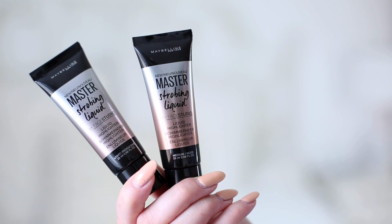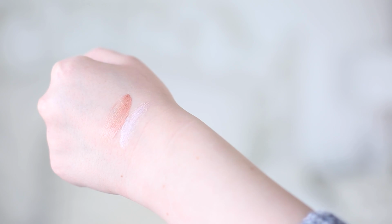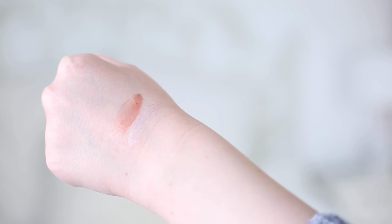The first being liquids. I really like liquid highlighters. I think they're super usable, really versatile. You can mix them in with products, foundation, moisturizers, or you can put them on as a primer. You can tap them on top of your makeup once you're finished. I think there's just a lot you can do with them. So I got both colors. One of them is a very light kind of iridescent pink, and the other is kind of a nude color, but I'd say it's more bronzy.